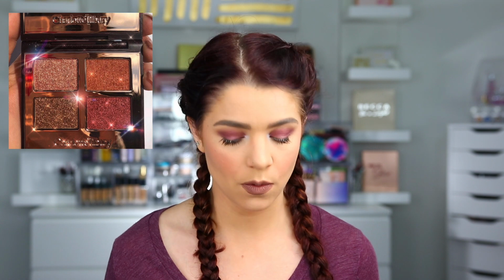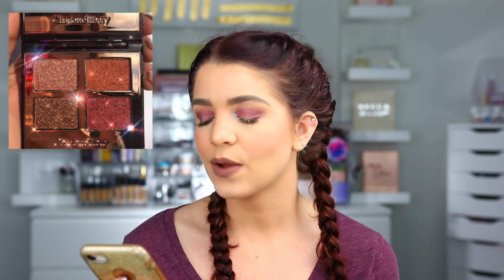Like, they are expensive, and I just don't think that they're necessarily worth the money, at least for me. I mean, I thought they were nice, but they weren't anything that blows me away. And if I'm gonna spend as much money as those are on 4 eyeshadows, I want them to kind of blow me away. And I just don't think that this formula really does that for me. So I can pass on that one.